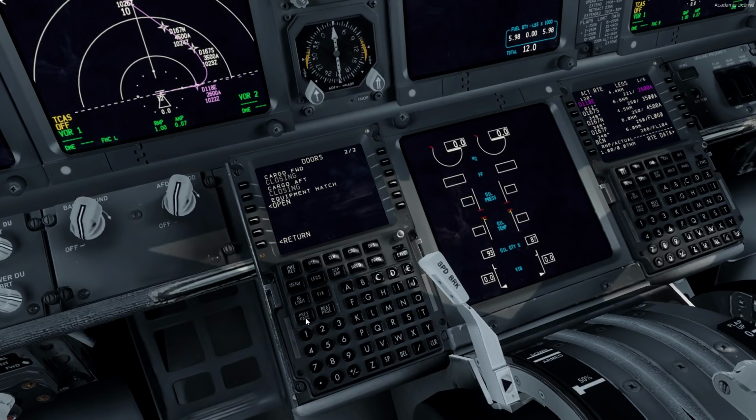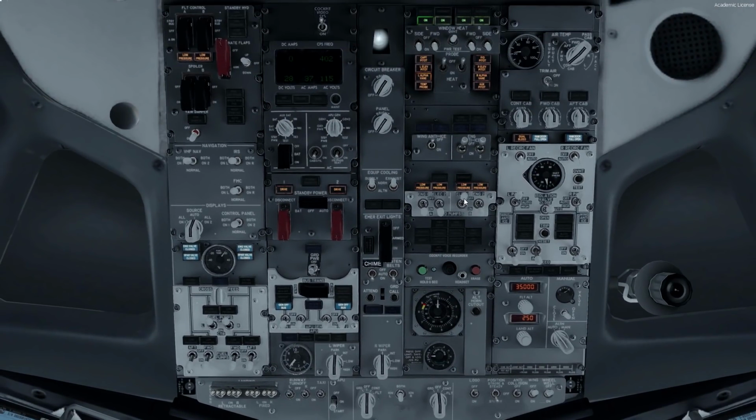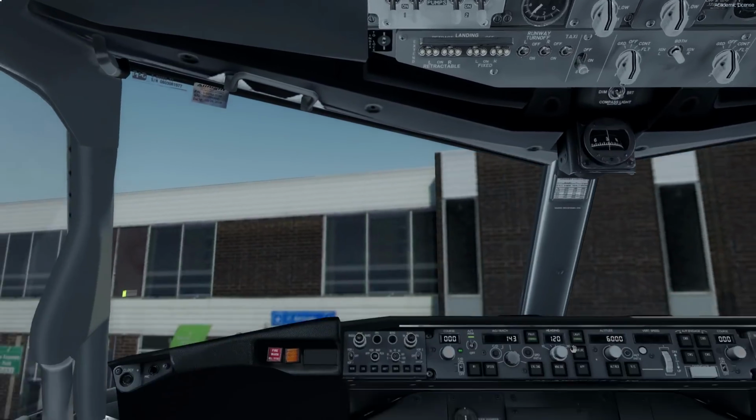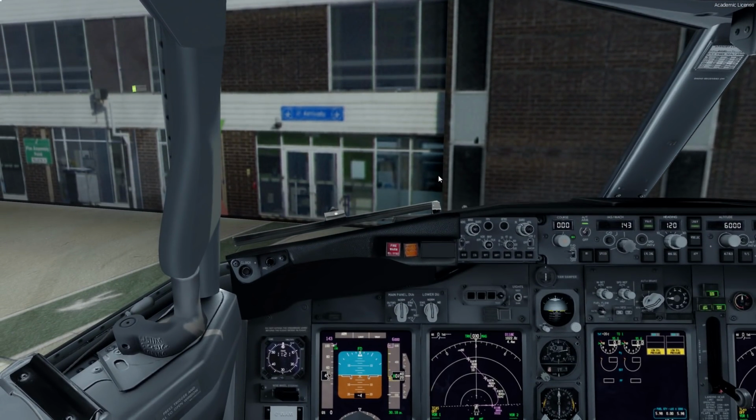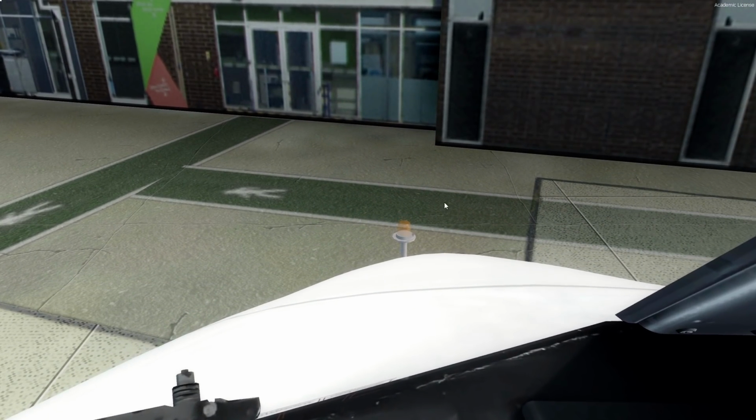Close the cargo doors as well. We don't want those open. And while we're at it, we could also remove the ground connections, because we don't need those either now. Good day, sir. Auto throttle's armed. Hydraulics are on. Anti-collision light. We don't need anything else really, to be honest. We should be okay.